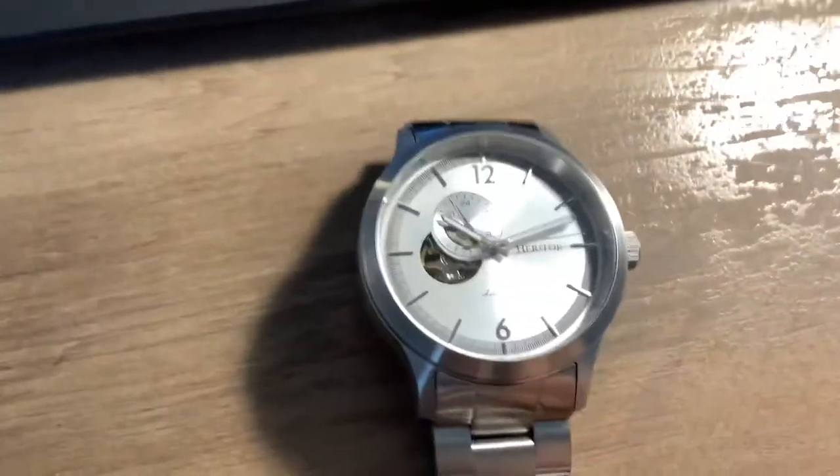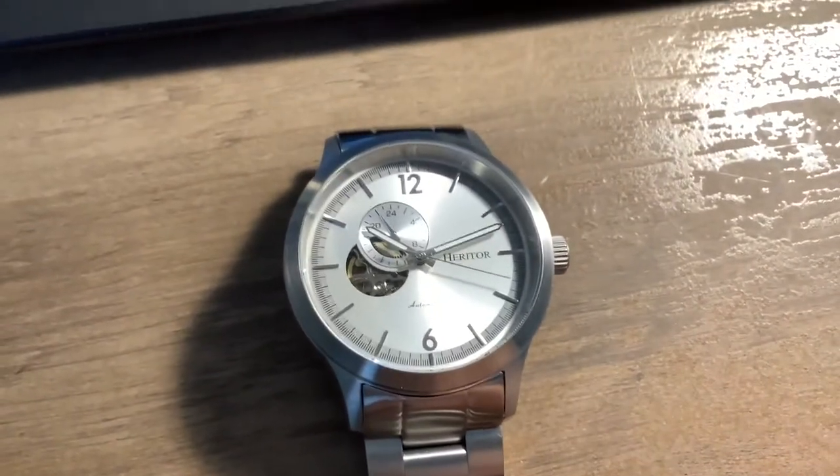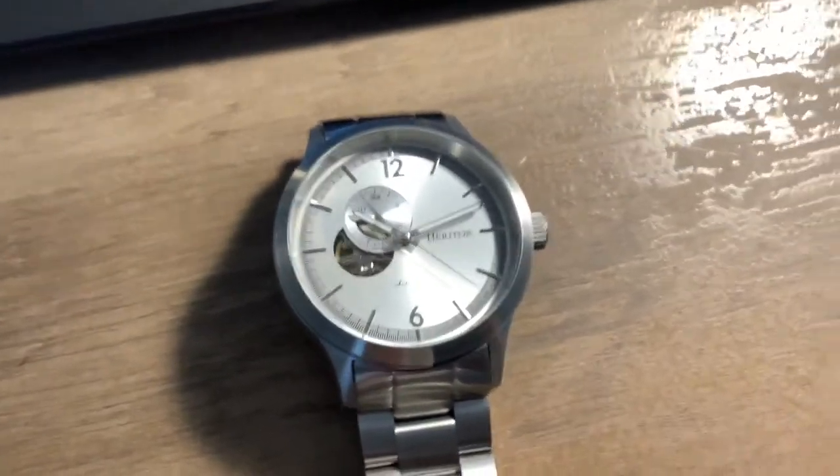Decent band. This one does have micro adjustments. I had to pull out one link. I have a probably bigger than average wrist.